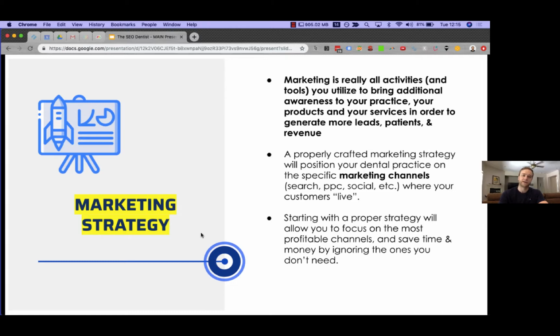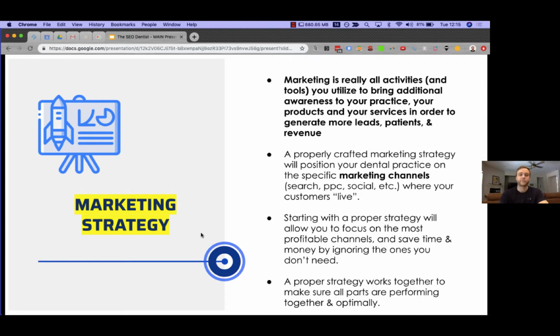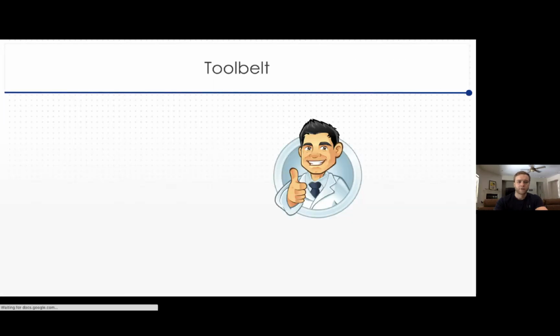Like I mentioned in the previous slide, sometimes there are paid directories where you want to actually have a presence, and some of them you're not going to want to. For example, I see a lot of people paying exorbitant amounts of money to yellowpages.com when they really don't drive them any business. And how can you know that unless you have a well-crafted marketing strategy and you have analytics to tell you that this is actually driving business or it's not. And analytics is a big part, which we're going to get into soon. So the proper strategy works together to make sure that all the parts are performing cohesively and optimally.